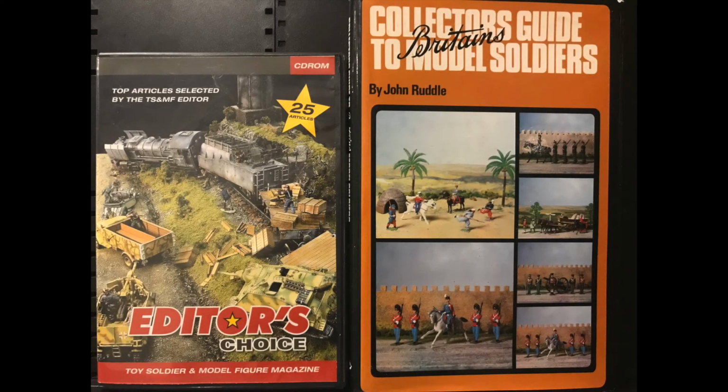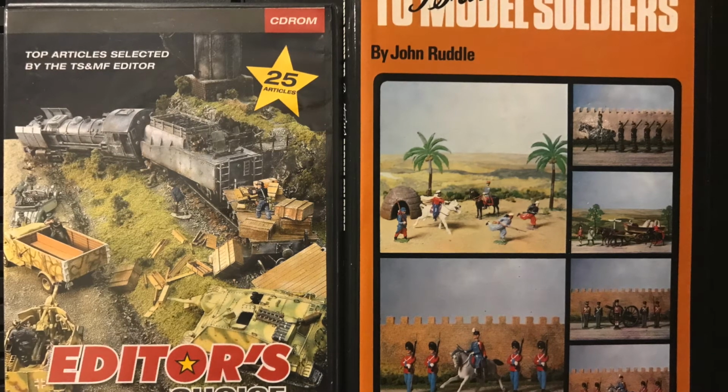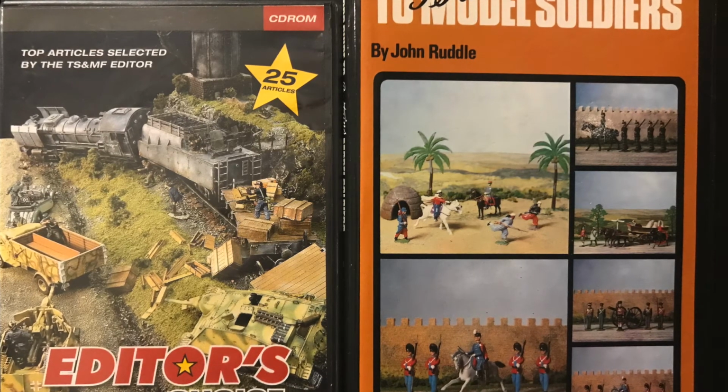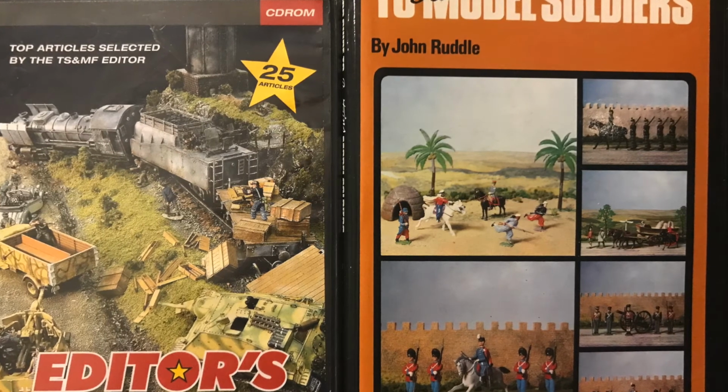While the DVD is not a book, I got it a long time ago with my TSMF subscription, and it allowed me to see the King and Country figures which were available at the time, so there's another benefit to a subscription.